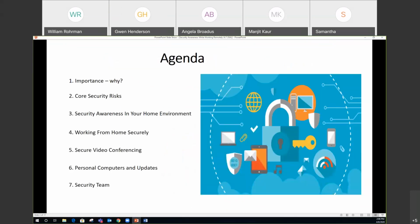During today's session, we will review some critical points to address the increasing threats to the security of our information systems and data while working remotely. Today's topics include importance of why, core security risk, security awareness in your home environment, working from home securely, secure video conferencing, personal computers and updates, and security team.